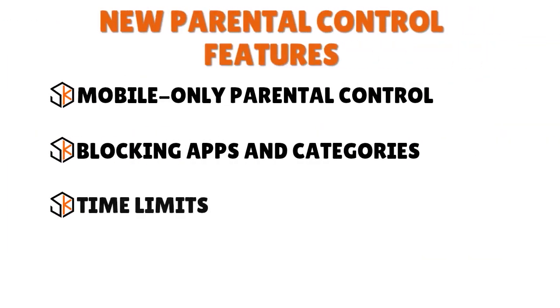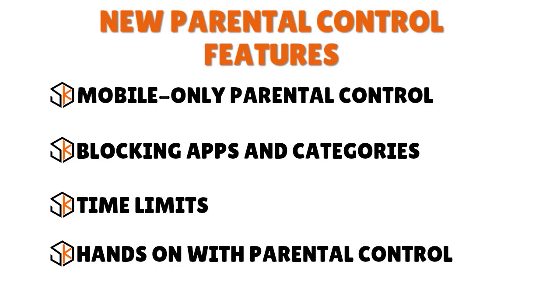You also have time limits, so you're able to limit how much time you want to have per app. You also have hands-on parental control, so that's kind of cool in terms of controlling what your kids are doing. So that's really good.